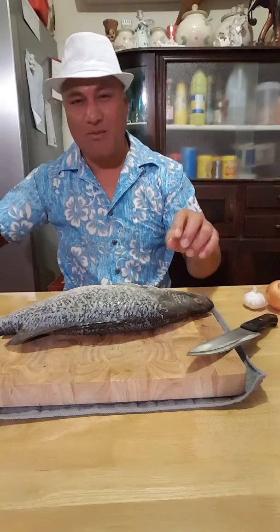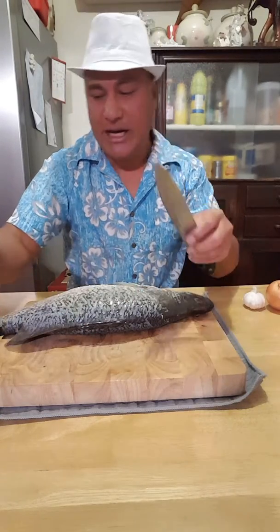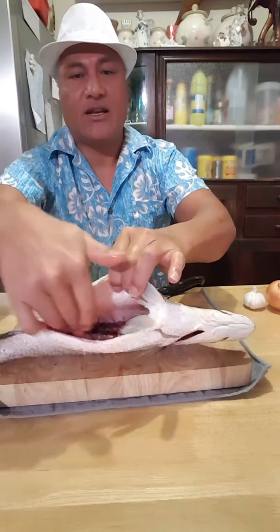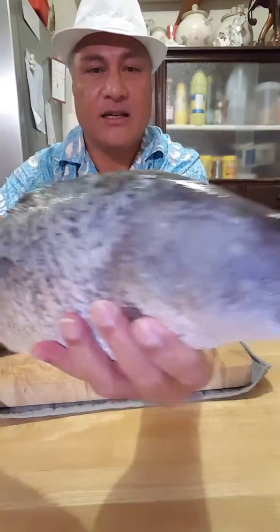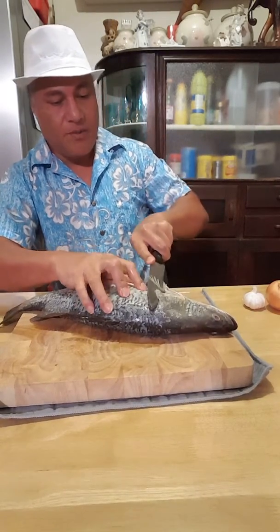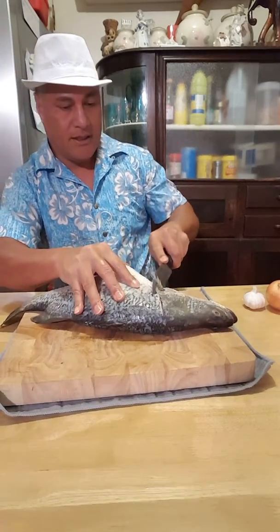Okay, the table's alright, it's clean. So now I'm going to fillet it. I sharpen my knife and fillet the barramundi. See, it's very fresh. I take all the guts out. It's our barramundi. Beautiful fish, from northern Australia, not South Australia.